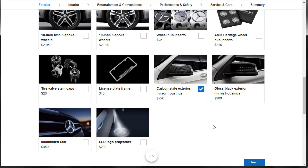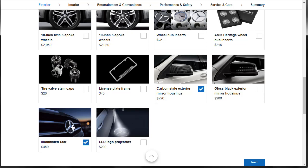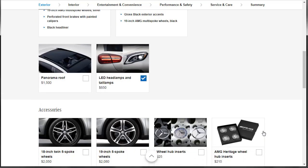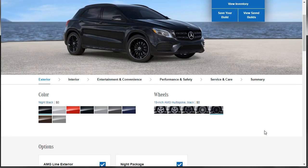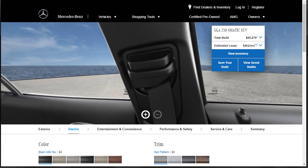Other than that, this illuminated star is always fun. But as soon as you start getting some other packages that give you like cruise control and stuff like that, which, you know what? I don't really want to get any of that. Usually when you get that radar-based cruise control, you can no longer get the illuminated star. It removes that. So I'm going to say, let's get the illuminated star because I think that we might not get a package that'll remove it. I like these LED logo projectors too, these map lights or floodlights or whatever they call them, $200. All right, we got everything we want on this page. That's exterior. Let's go on to interior now. Let's see what our price is at real quick. Now we're at $40,270.